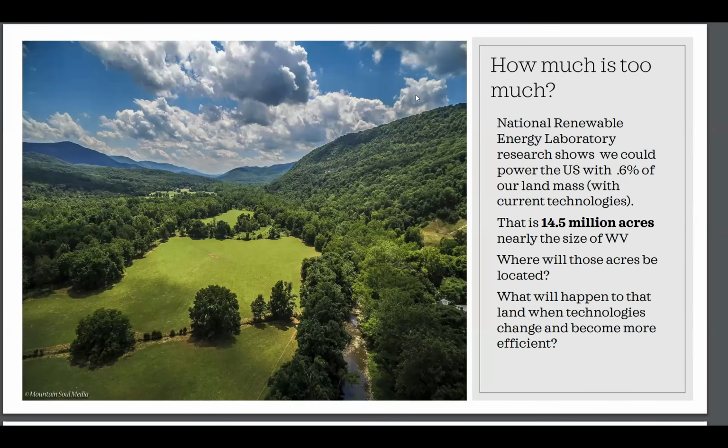So how much is too much? How much land is acceptable to use for this? The National Renewable Energy Laboratory's research shows that we could power the whole US with 0.6% of our land mass. That is roughly a little bit more than the size of West Virginia. But where will those acres be located? And what's going to happen to that land when the technologies change and things become more efficient, and we've got all these solar panels on all of this land? Is it going to be degraded land? I don't think so. Some people say so, but I don't think solar panels really have that much possibility for pollution, but they do add a whole lot of infrastructure to the area.